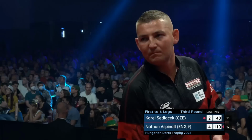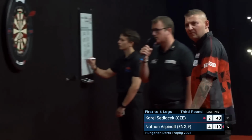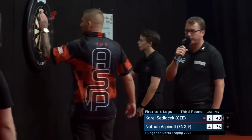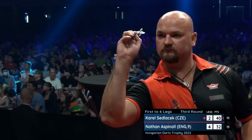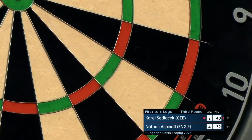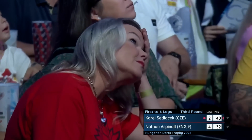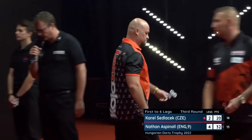But Nathan Aspinall is going to get close to this. 70. Not close enough in the end. That might have been effectively game over for Karol Sedlarczyk. But as it is, this would cut the gap to just one leg. Is it game over or game on? It might be game over. Oh, the despair. 32.